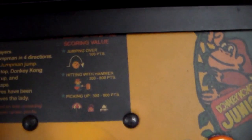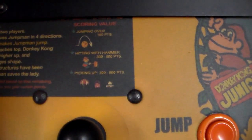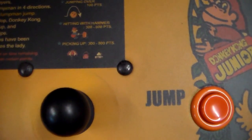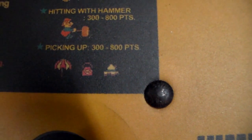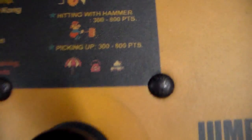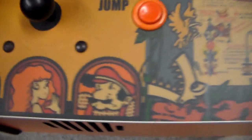Scoring value. If you jump over the barrel, you get 100 points. Hitting with a hammer, you get 300 to 800 points. Picking up an umbrella or the purse, or I guess that's a little toy UFO or something. We need to ask Billy Mitchell, what in the world is that thing? Picking up any of those, you get 300 to 800 points.